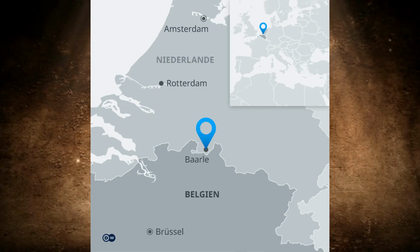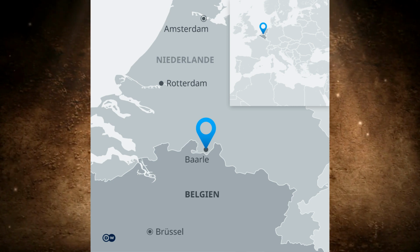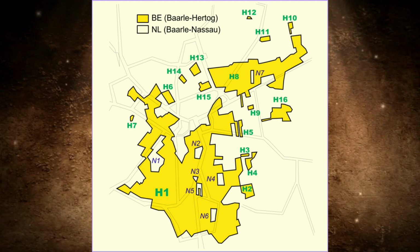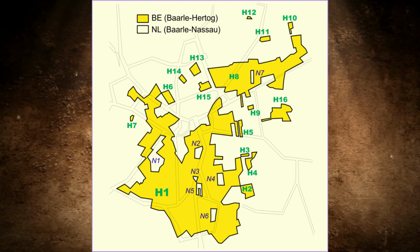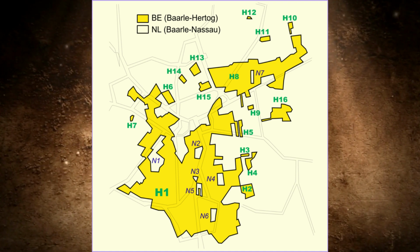Baarle has about 9,000 inhabitants and consists of the Dutch municipality Baarle-Nassau and the Belgian municipality Baarle-Hertog. A large part of Baarle is located in Dutch territory, which is why the Belgian parts of the state are called Belgian exclaves. There are 22 of them in total. However, within these Belgian exclaves, there are partly also Dutch exclaves. So you see, the border is a bit complicated.